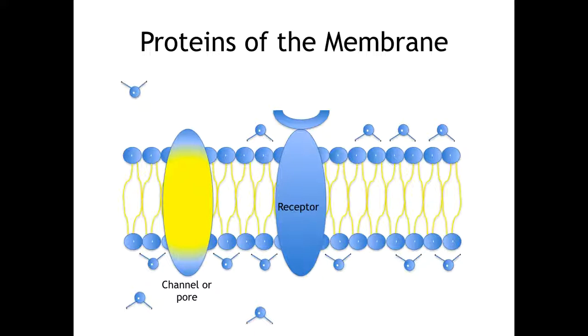Receptors, on the other hand, exist to move information across the membrane. So receptors have an external portion that binds a special molecule called a ligand. The ligand binds to the receptor, and that causes a conformational change in the receptor that sends a signal across. Note that the ligand never actually moves across the membrane, but the information that the ligand exists does, and therefore the cell can react to the presence of the ligand, even though the ligand never actually enters the cell.